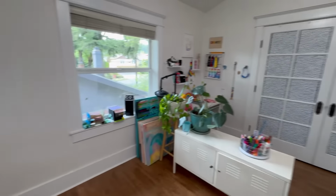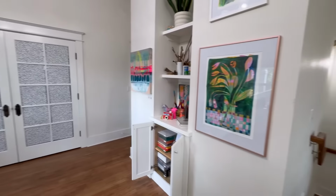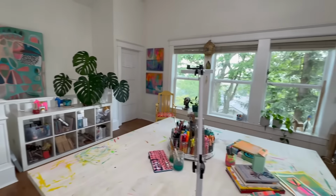I'm really excited to show you the upstairs of my bungalow. It was added in the year 2011 before we purchased the home. And what makes it really special is that over 1,000 square feet of it is my home studio and classroom.